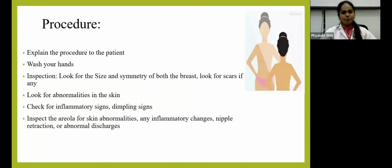Coming to the procedure, if we are doing a clinical breast examination, the procedure is clearly explained to the patient or the client, and you need to maintain hygiene. You need to inspect the size as well as the symmetry of both the breasts, looking for scars if any are present. You need to look for abnormalities in the skin. We need to check for inflammatory signs or changes, and you also need to look for dimpling signs.